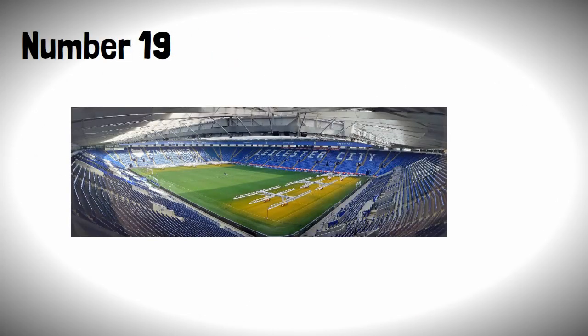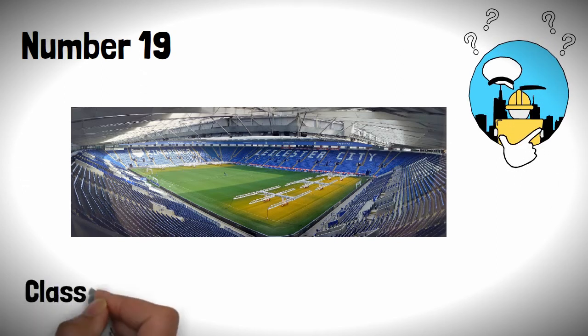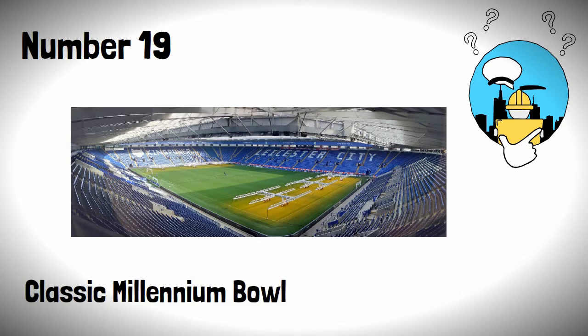At number 19, we have the King Power Stadium. You can see our reasoning for what we thought of it in our first video, but sorry Leicester fans, it's just a classic Millennium Bowl, and not special.